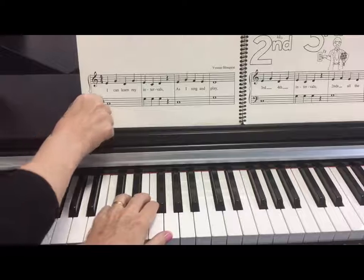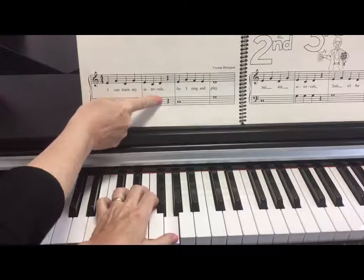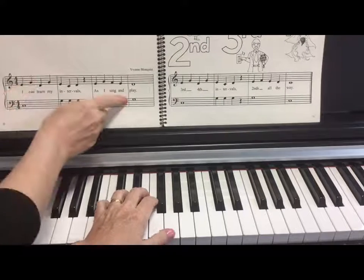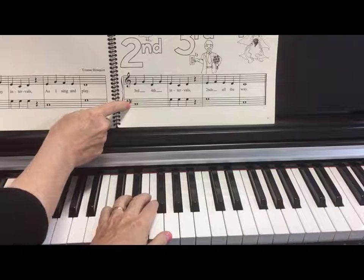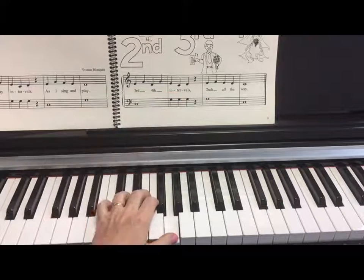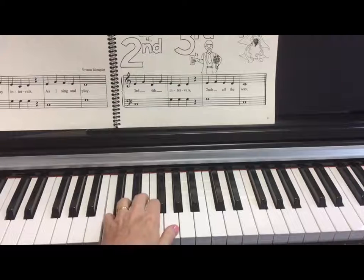Do, big whole note, so, so, so, rest. Do, big whole note, so, big whole note. Do, big whole note, so, so, so. Stay on so. So, big whole note, do, big whole note.